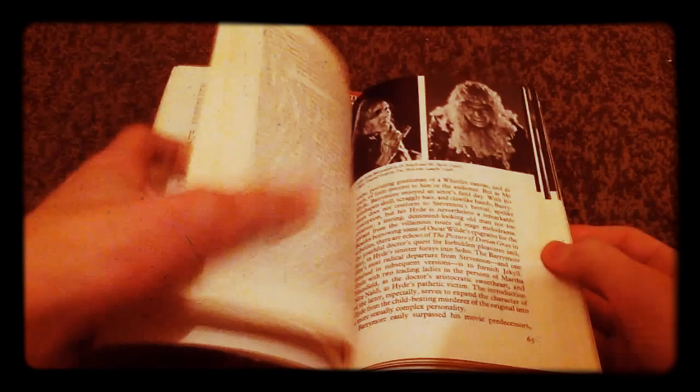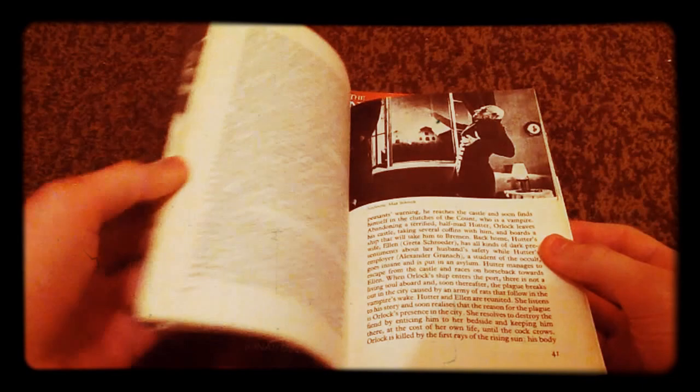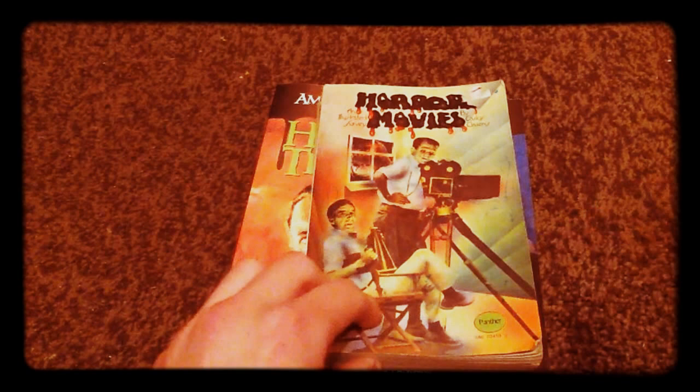There's a Dr. Jekyll and Mr. Hyde from 1920, and The Man Who Laughs from 1928. So there's Nosferatu right there. So tell you what I'm going to do. I'm going to pause it, and then I'm going to find that picture. So I'll be right back.